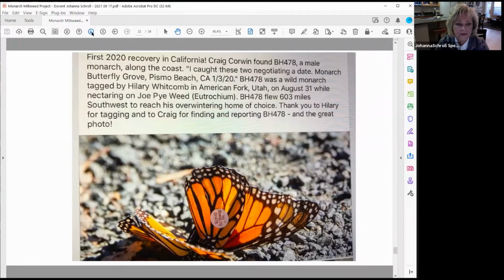This I put in here because it was kind of interesting regarding the tagging. This was a monarch that was recovered in 2020 down in Pismo. And on the tag, it says that this female was tagged in Utah on August 31st. And it flew 603 miles on a 5-month journey to get to Pismo Beach. Next.